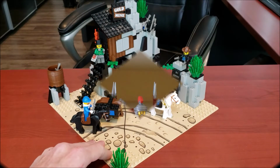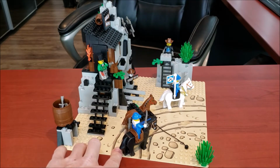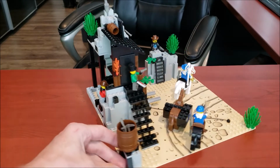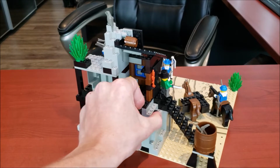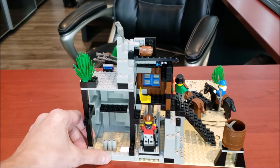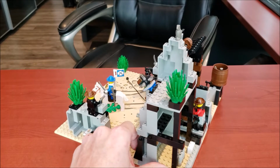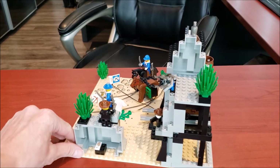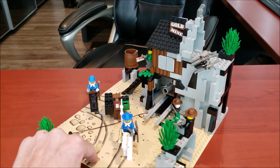So to start, let's give you guys a 360 view of this set. So many details. We're gonna be going from one area to another because this set is jam-packed with detail and little features. So really, really like this set. Just a really cool set. So, giving you guys a 360 view.